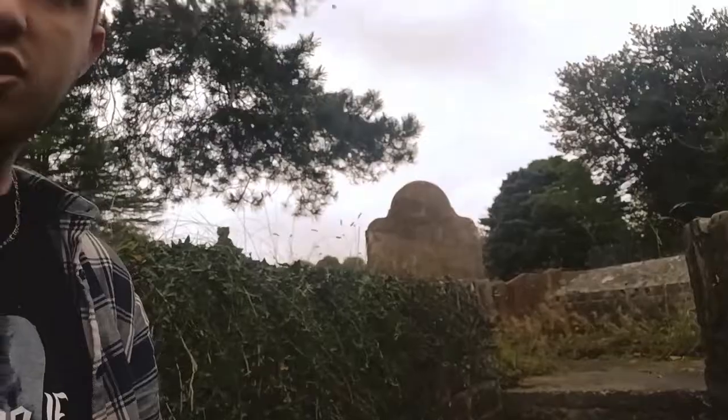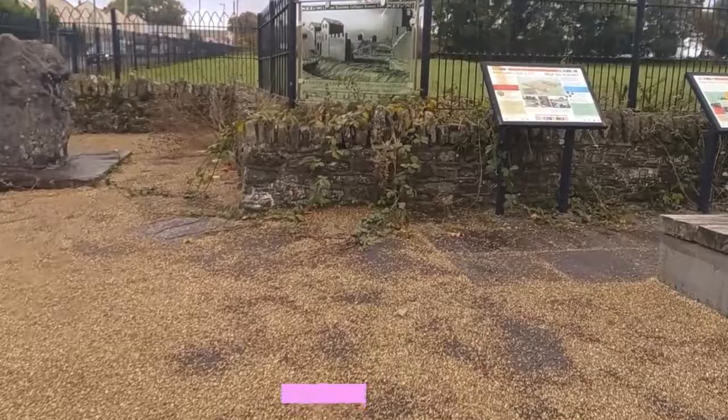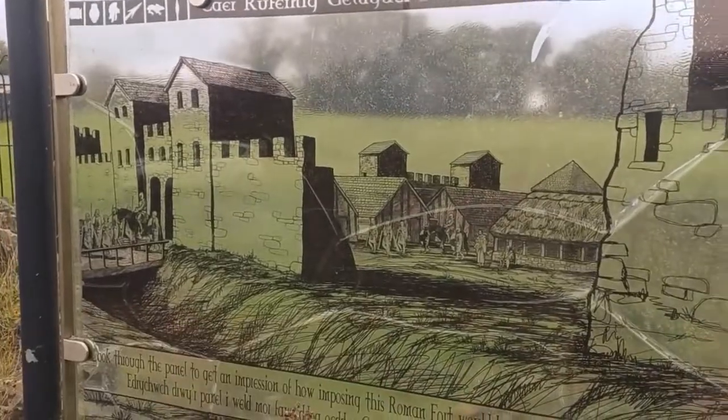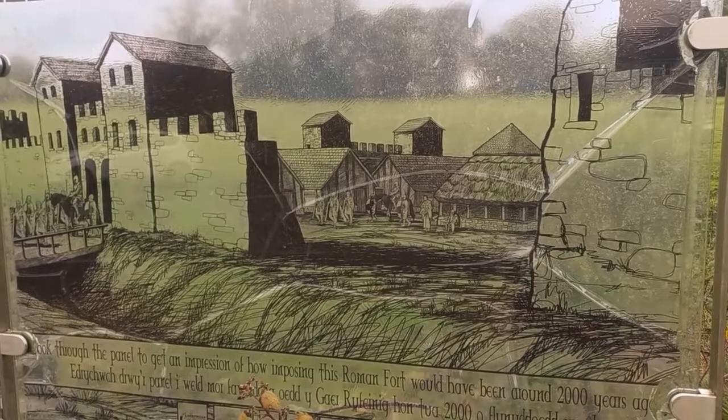Beautiful entrance to a church. Graveyard through spooky season is always good. So let's just get there now. And here we are. Here's the Roman fort in Gelligaer. So this is what it would have looked like. It's a nice little glass depiction of it.